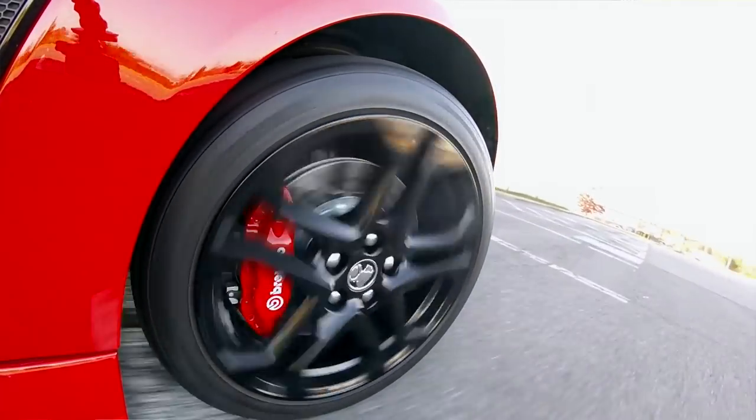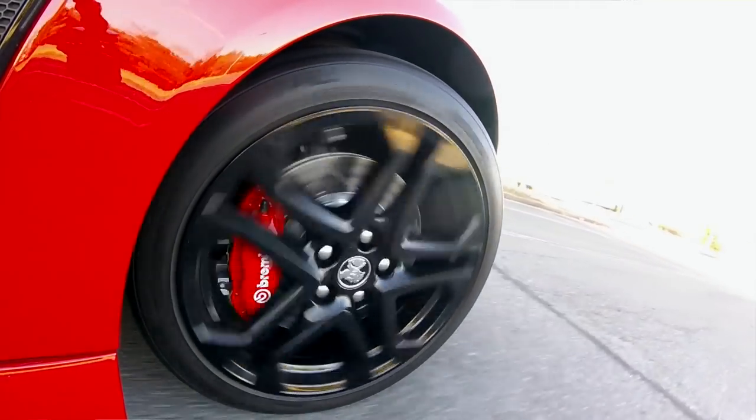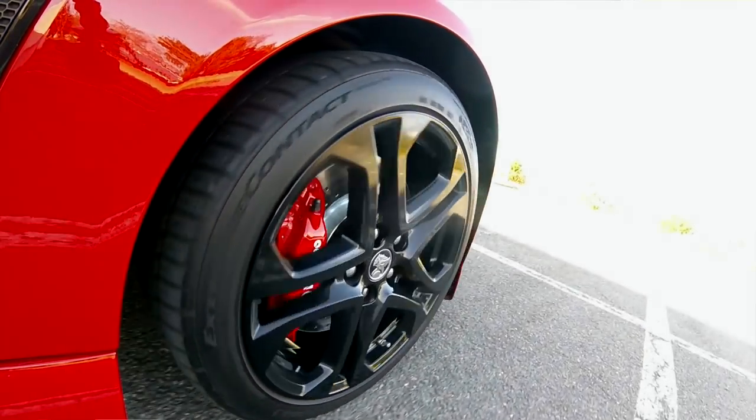I mean, when I was breaking them in yesterday and getting on it a few times last night, it wasn't an aggressive punch. It's just a smoother braking experience versus the aggressive bite of the stock.